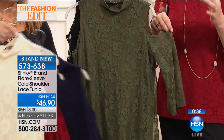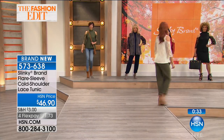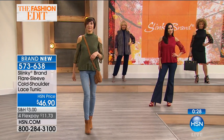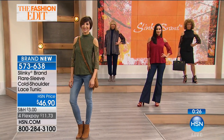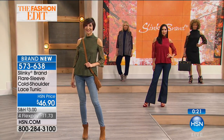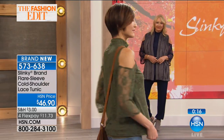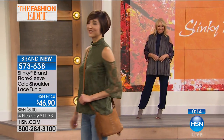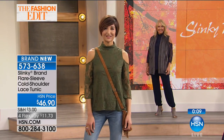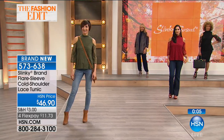There's a refinement to this top. Yes, but what I love is the coverage of those beautiful lace flowers. It's not showing anything because you're getting all that coverage of that beautiful lace floral design around your muscle, around your arms. So it has that sheerness, but it's still giving you all that great coverage. And stretchy, soft, comfortable. Look how cute Mel looks just wearing it casual with a pair of jeans and a cute little crossbody bag.